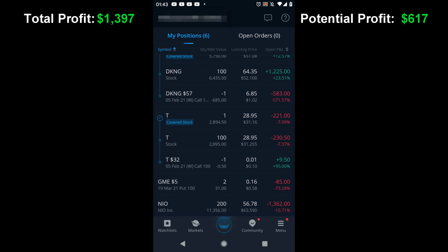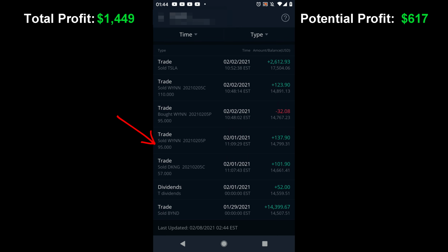The next thing I want to show you guys here, which you already saw, is that I did sell the covered call on DraftKings. I ended up selling one cash secured put on Wynn Resorts. It had a strike price of $95, yes. And we ended up collecting $137.90, which was a pretty awesome premium in my book.